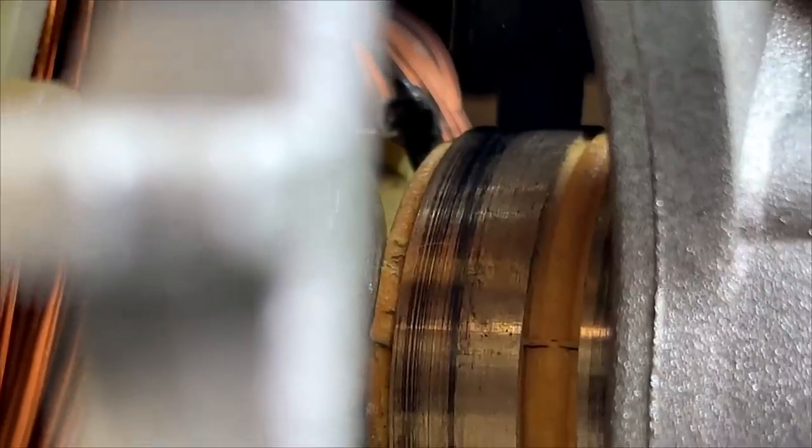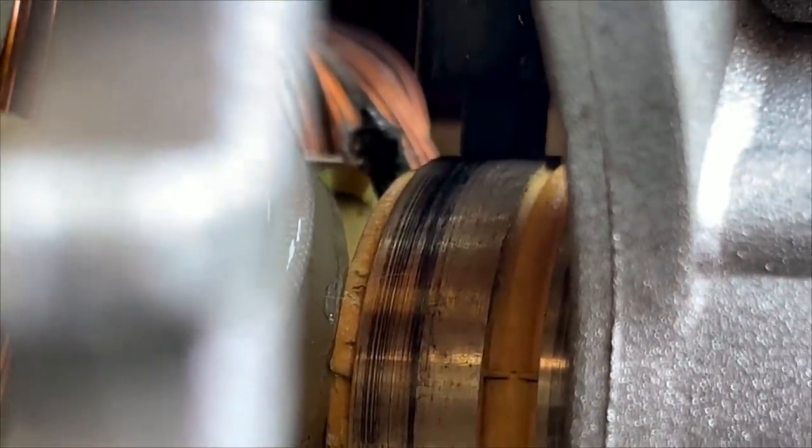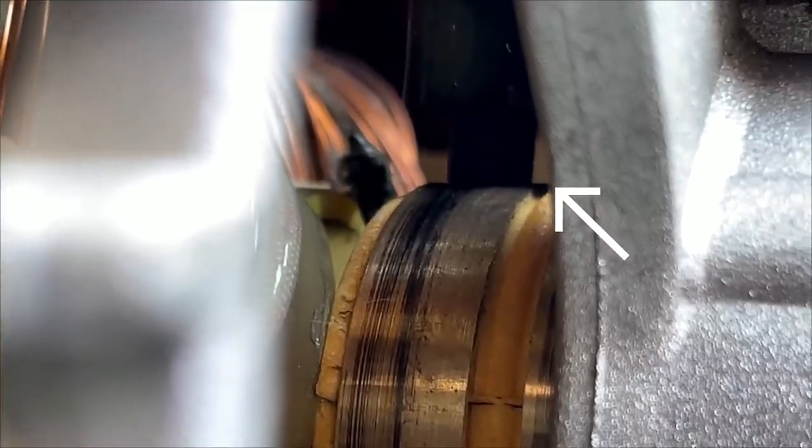I pulled off the AVR just so I could stick the camera in there and try to show you the alignment. And as you can see, it has shifted a bit. So I think we're good.